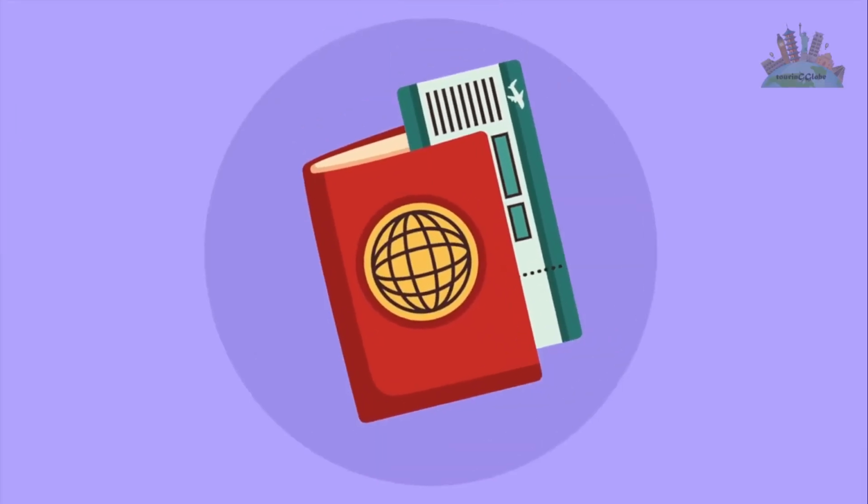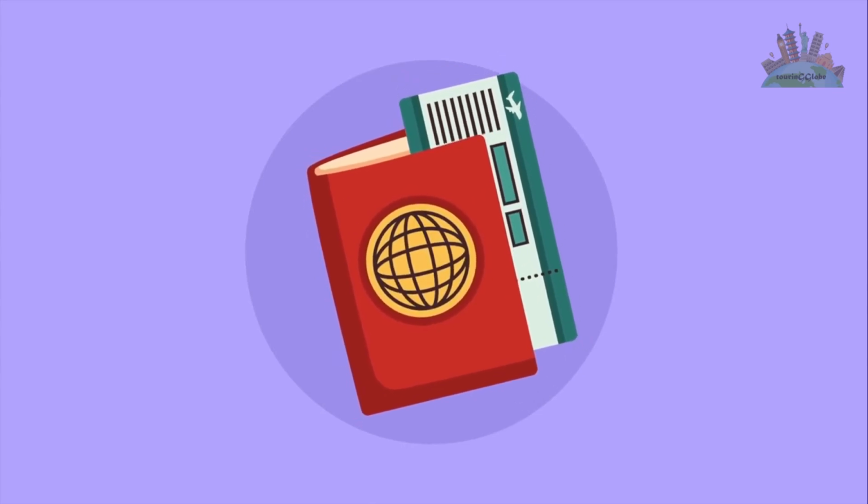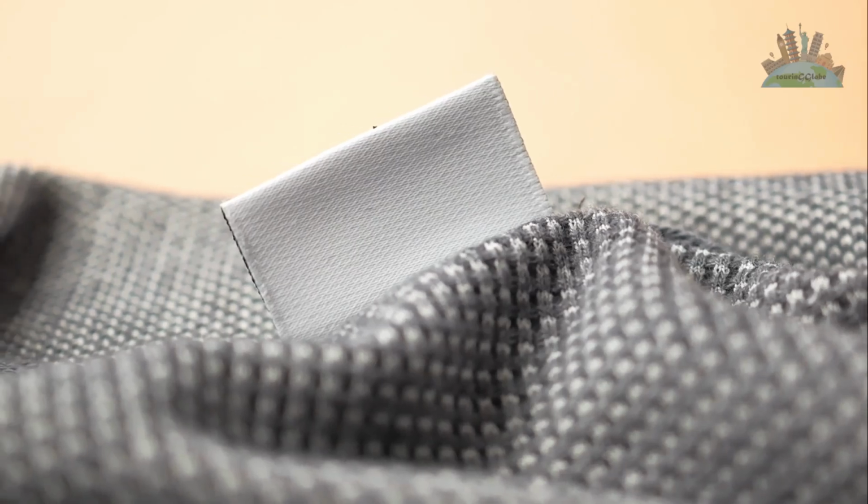Valid passport. Your passport must be valid for at least 3 months beyond the date you intend to leave New Zealand. It should also have blank pages for the visa label if issued physically.